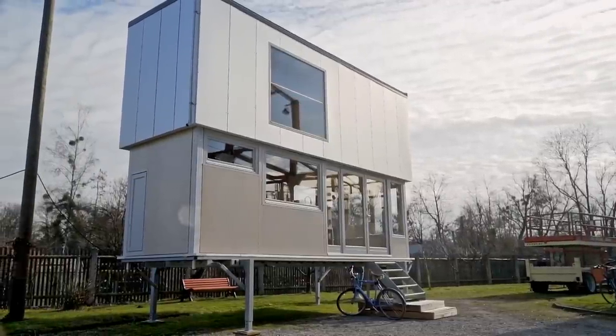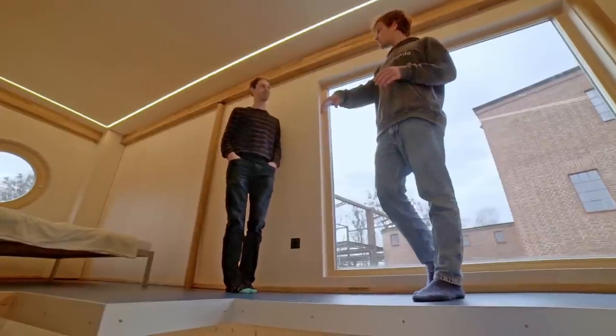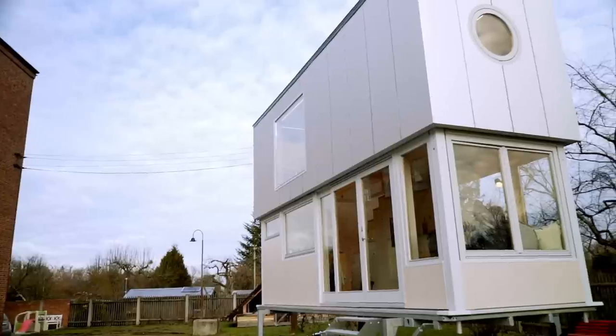So this house here is called Vagabundo Flex. Vagabundo means freedom for us. It means a person who is roaming around, who is flexible, who feels the freedom. And the flex means it's a flexible home.